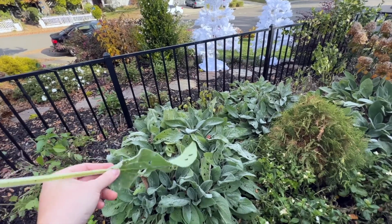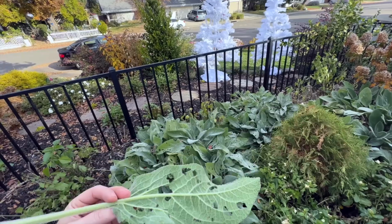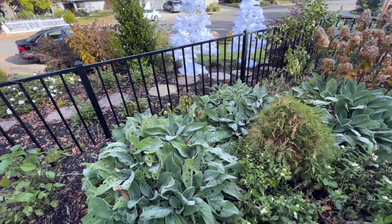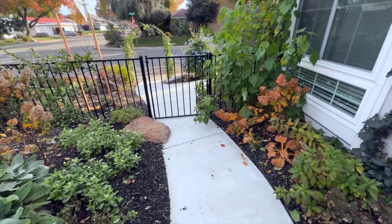You can put Sluggo around them to help protect against earwigs, but they're just going crazy this year. So I think it's just the temperature that we have. It's been a weird year for us. I'm just not used to this fall type of weather, so I'm just kind of getting used to everything and trying to figure everything out.